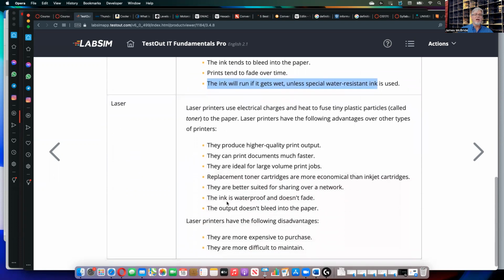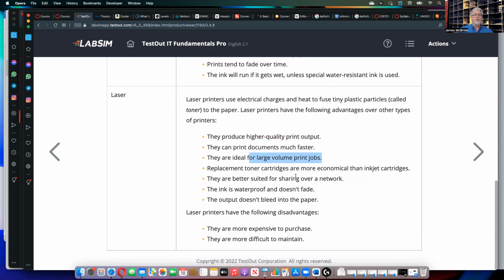Lasers are a lot more reliable. They'll have a higher quality output for black and white, not for color. They'll print really fast and they deal with the huge jobs without a problem, but they're more expensive. And they say more difficult to maintain it.